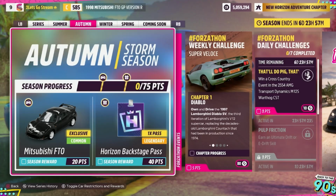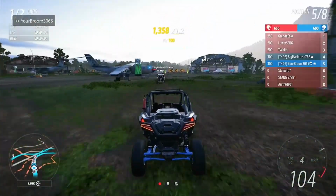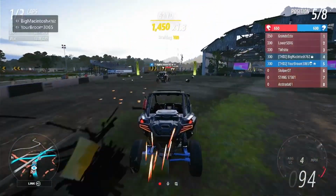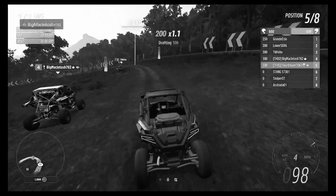Again, for 40 points you get another Horizon Backstage Pass, but you also have an exclusive car for 20 points, which is the Mitsubishi FTO, which is going to be very, very interesting. I've had the privilege to see one of them in person, and they're quite an interesting car. And we also get a body kit for this thing. Well, part of it. I don't know why, but they only seem to do a very few parts of this car. One of these days, we might actually get a complete body kit for one of these older vehicles. When we get that, I think I'll celebrate.